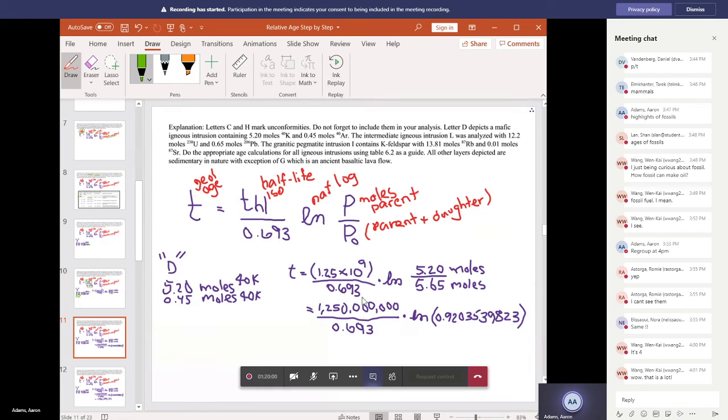1.25 times 10 to the 9th. Okay, that's nine digits after the 1 here in our scientific notation. So here we go: 1, 2, 3, 4, 5, 6, 7, 8, 9 spots after 1. And that's our numerator term. Here's 0.693. And then I've already calculated the division here. 5.2 divided by 5.65 gives us this lengthy number.